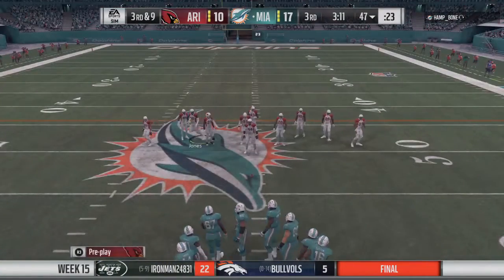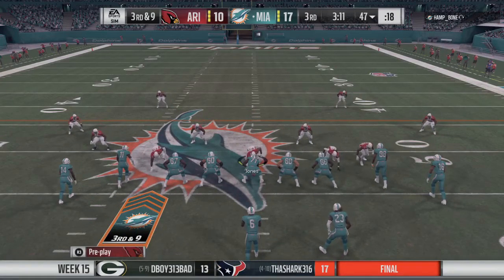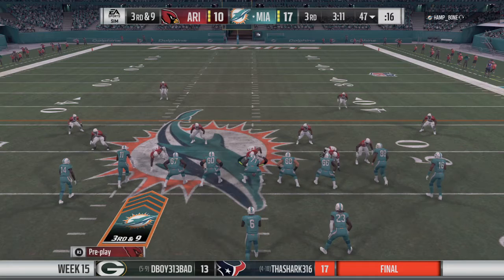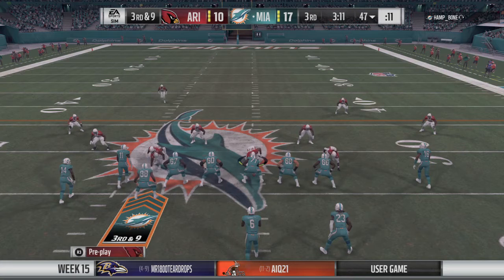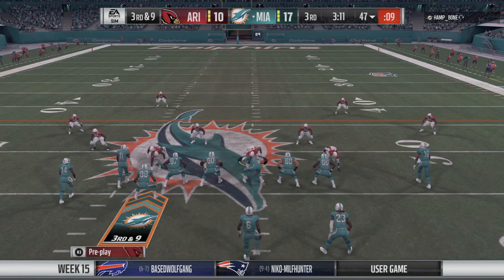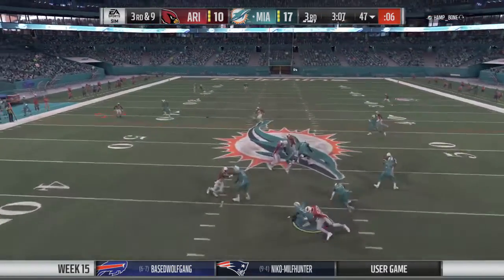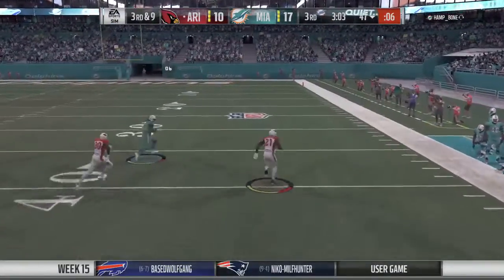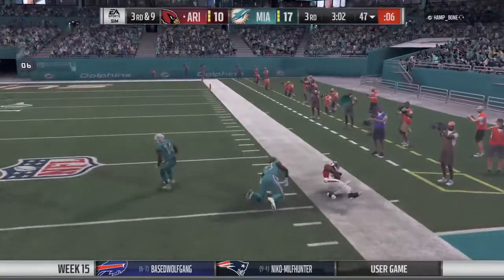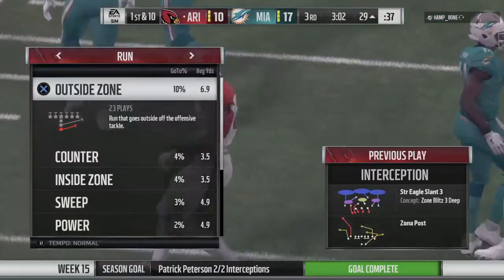The Dolphins on 3rd down. They've been near perfect. 4 for 5 to this point. This is 3rd and 9. Here we go. They'll send the tight end in motion left. They'll drop to throw. Looking for Landry, and it's intercepted. Picked off by a South Florida native, Patrick Peterson. And a huge return as he'll take this one all the way down inside the 30-yard line.